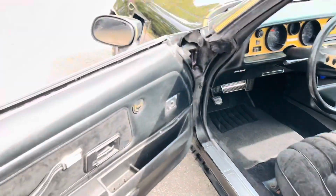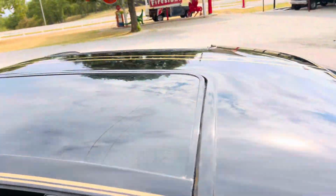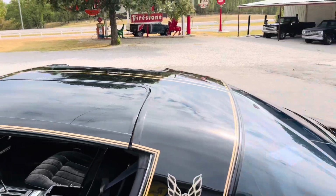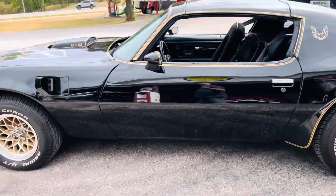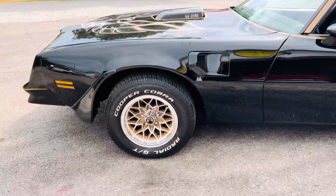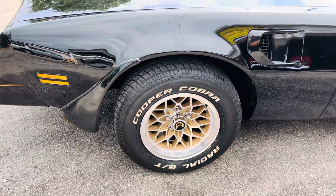Really nice original seat covers and door panels. I mean, incredible. Nice weather strip. Whole 9 yards. Brand new Year One 15x8 snowflake wheels with brand new Cobra radial TT tires.